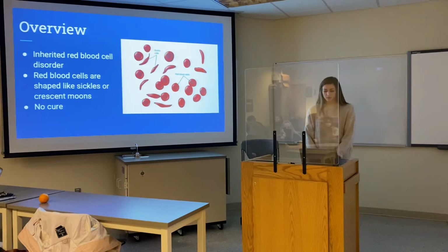Normally, the flexible round red blood cells move easily through blood vessels. However, in sickle cell anemia, the red blood cells are shaped like sickles or crescent moons. These rigid, sticky cells can get stuck in small blood vessels, which can slow or block blood flow and oxygen to parts of your body. There's no cure for most people with sickle cell anemia, but treatments can relieve pain and help prevent complications associated with this disease.